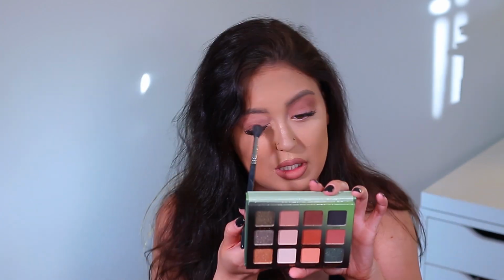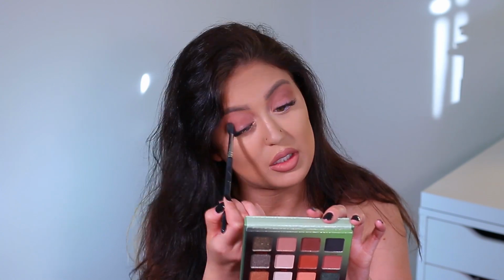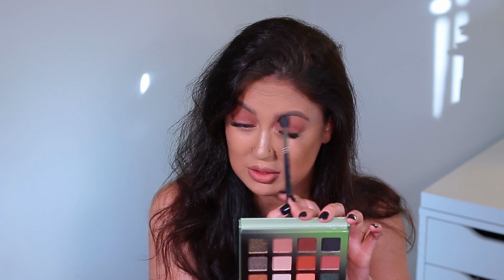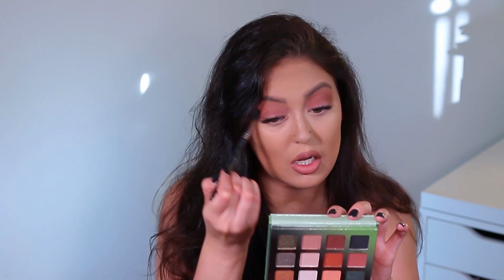I'm going to take a little bit of Endless Desire, which has a little bit more of a red and less of a purple than the other one had, and I'm going to do the same thing. Like I said, I just feel like layering a bunch of colors from lighter to darker and switching up the tone a little bit adds a lot of shadows to the eyeshadow, which I feel looks really good. So that looks good.